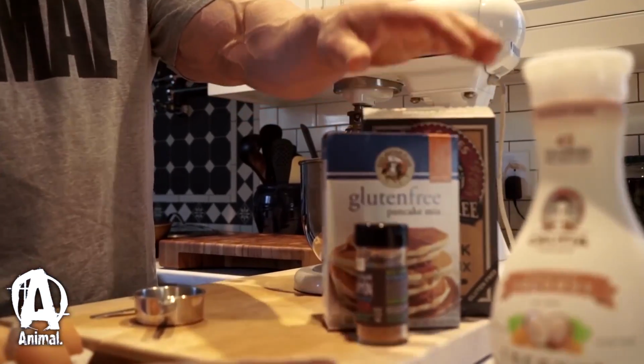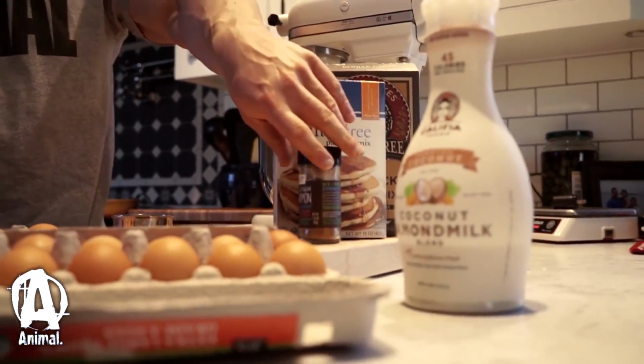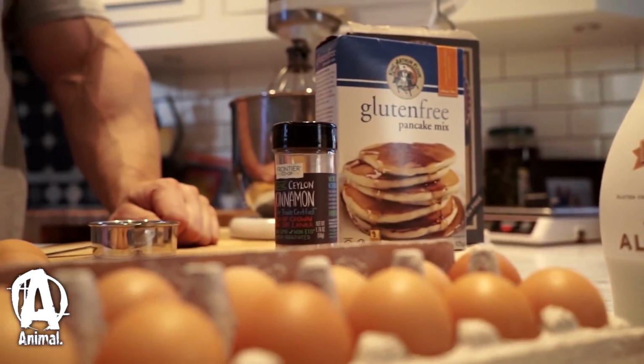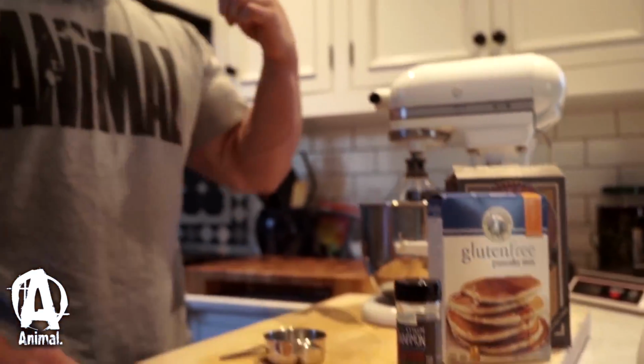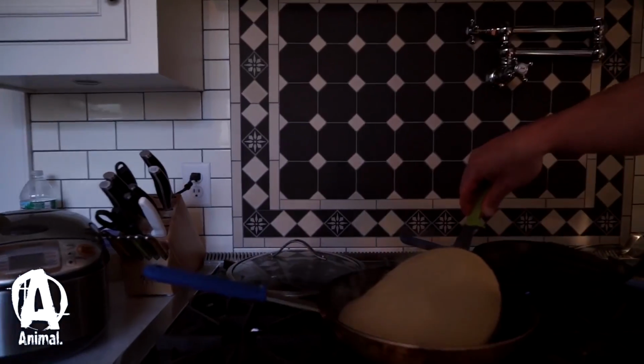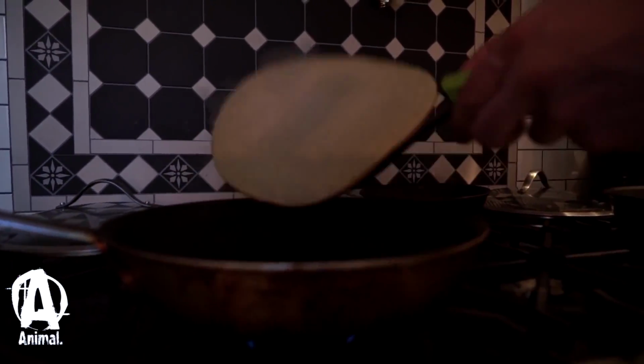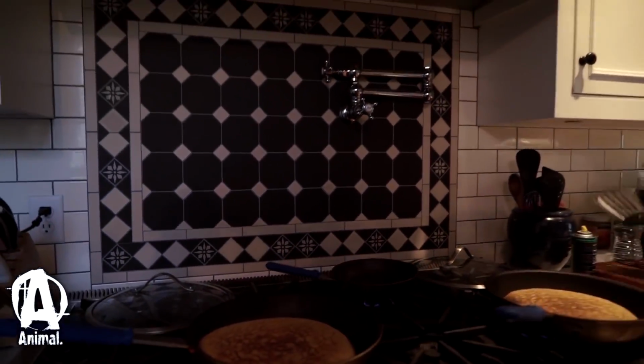So I make it a point to get my carbs more from rice, potatoes, sometimes oats. A 1/4 cup of coconut almond milk, half a teaspoon of cinnamon, mix it up in the pan. One giant pancake, let it cook for a little bit with the lid on, flip the whole thing at once, let it finish cooking. That's it.